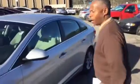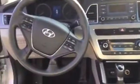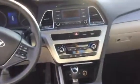Brand new tires all the way around. Of course, CPO, that means certified pre-owned. We're going to have new tires all the way around. And when you look inside of it, you'll see it's got the latest technology. Backup camera, power windows, power locks, cruise control, power mirrors, airbag. This car's got everything you're going to need.